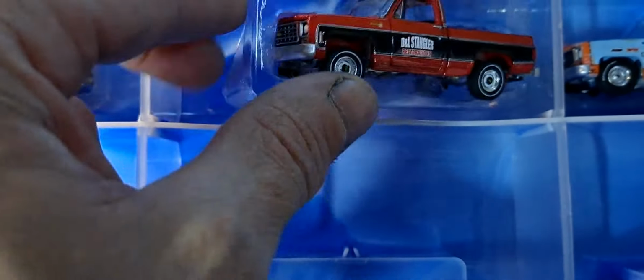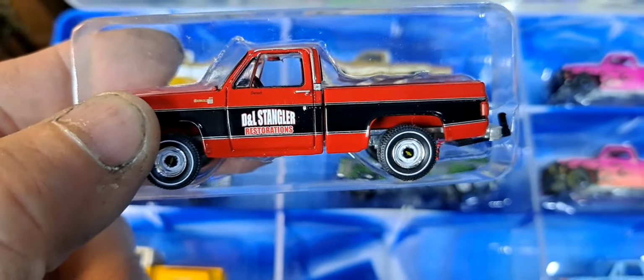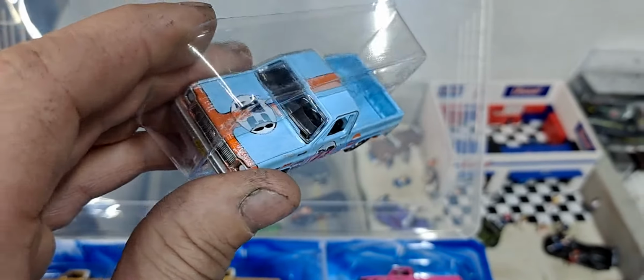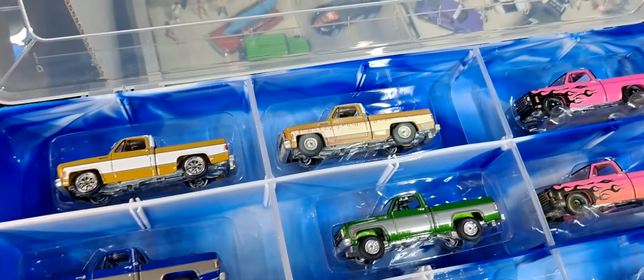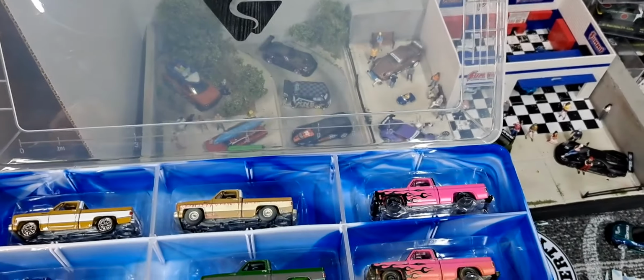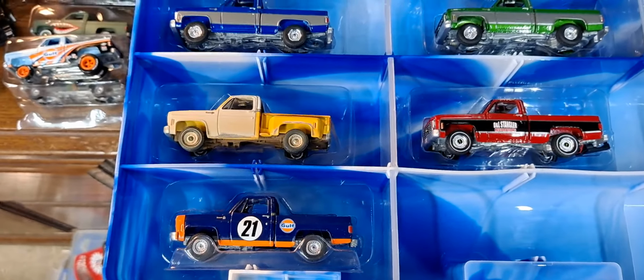Then we have this release here. Says on the side it's a Stangler custom. We got this Golf that's kind of like a weathered, tethered Golf looking livery. Very awesome. Love this release. And we'll see if these ones fit in here because I got 2 more Golf releases. Recently got this one, which was some 2021 hobby show exclusive. I think it's in California. Man, I just opened that one too.